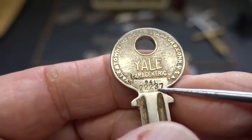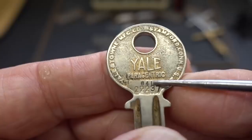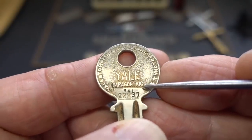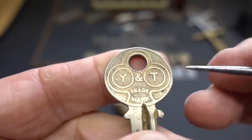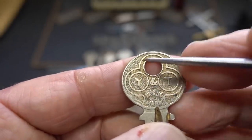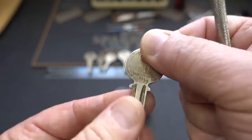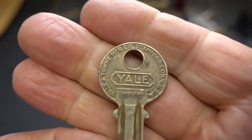It's some kind of code number, and then if the local locksmith had to do something else, he would put some kind of secret number on there that only he would know anything about. On these old keys, we have a solid rim, we have the company logo, very neat, very cool. Paracentric, as if anybody knew what that was. It has the absolute oldest Yale and Towne logo on the back here. This is their trademark, and a lot of their old keys, even older than this one, had that particular shape with the Y and the T on there. So really interesting. I was going to say I don't have a lock for any of these, but I think you're going to see that that's not quite true.